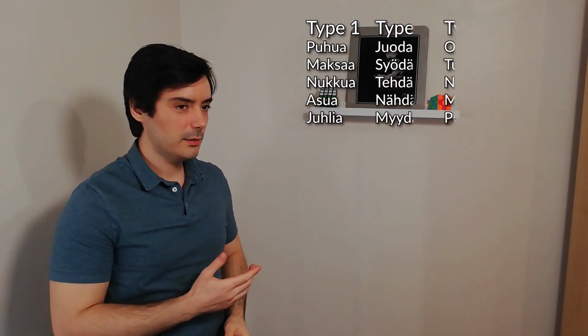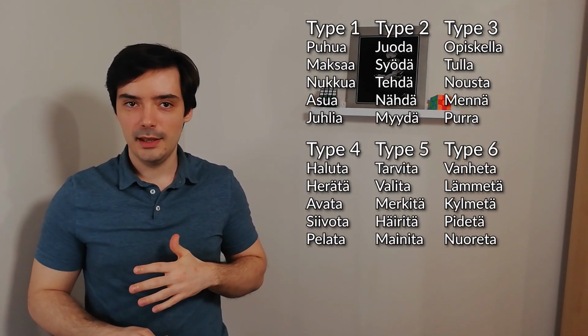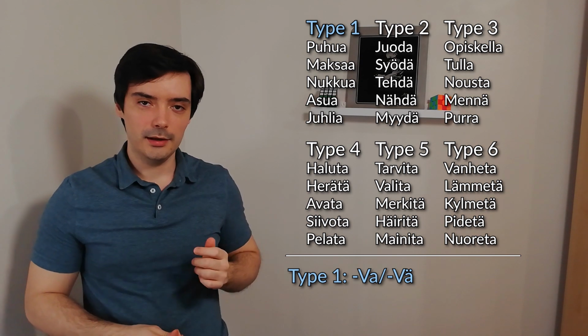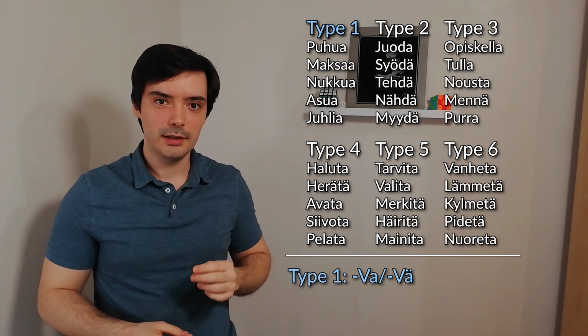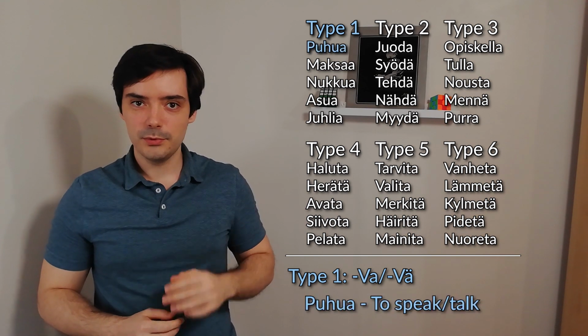Okay, so here's the table of the verbs that I picked, 5 verbs per each type. And starting with verb type 1, so these are verbs that end in a vowel followed by an A. So capital V stands for vowel here. And so A can be either the back or front vowel A. And so starting with the first one, puhua, to speak.